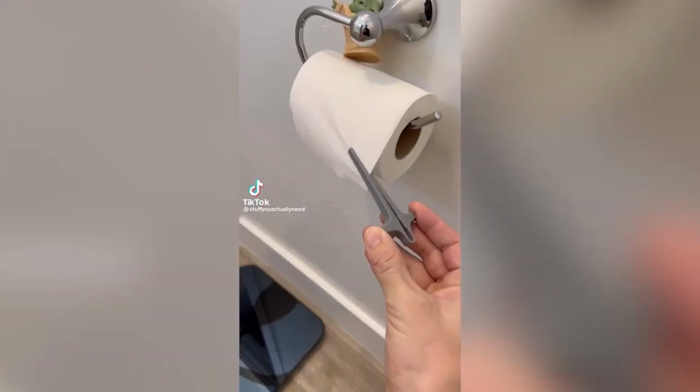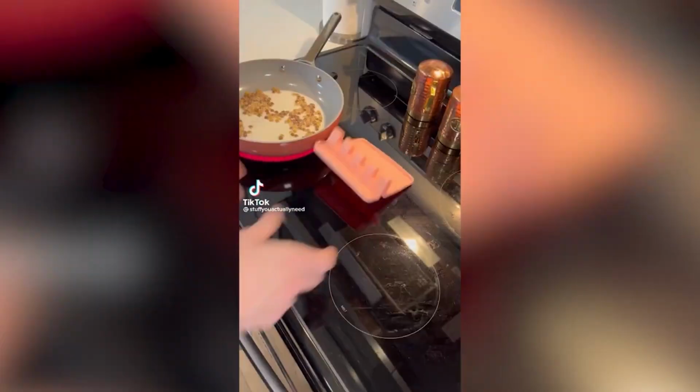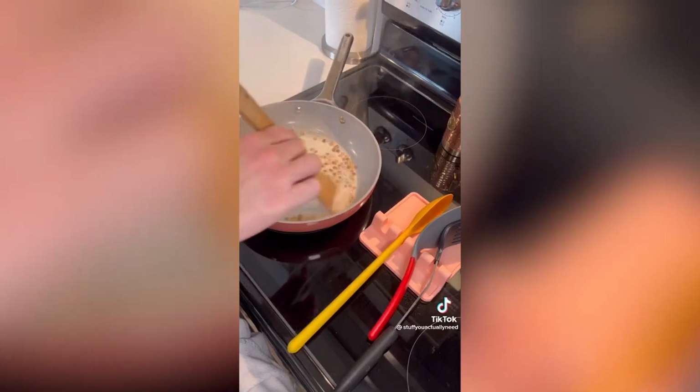10 weird things on Amazon I actually like. Number 3 is my utensil rest tray for when you're cooking things and need a good place to put your spatula or spoons without making a huge mess.